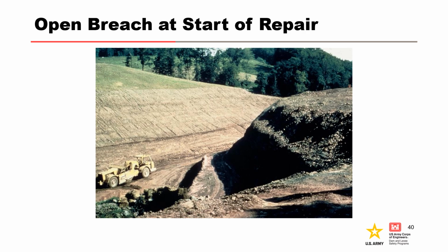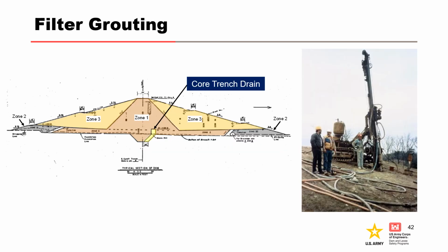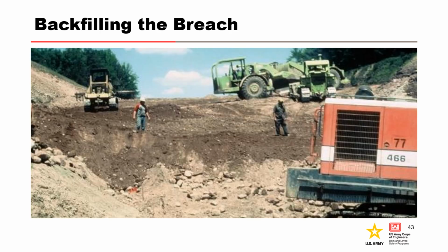Here's a photo of the breach area prior to the repair. Weathered rock was removed from the steep left abutment and the slope was flattened. Grouting was performed from the surface of the dam to fill the coarse filter on the downstream side of the cutoff trench. Next, the breach was backfilled and properly compacted.